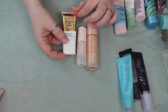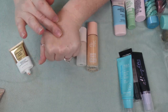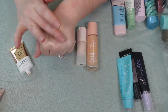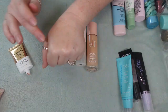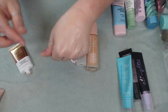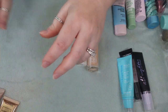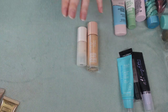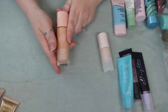The one from Moira Beauty is thicker. It's an illuminating primer, but it's more of a thick consistency, a thick texture. I like it. This one I feel like is the most tinted. Maybe the one from e.l.f. is too, but that's just a thinner formula. I kind of feel like this is a really good one for a nice base. So I am gonna hold on to the one from Moira Beauty, and I haven't gotten that much use out of it either. Also gonna hold on to the one from e.l.f.